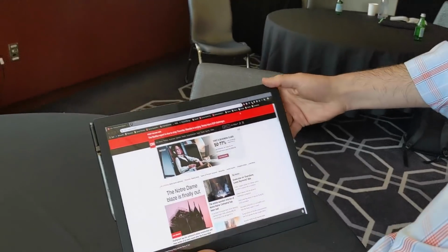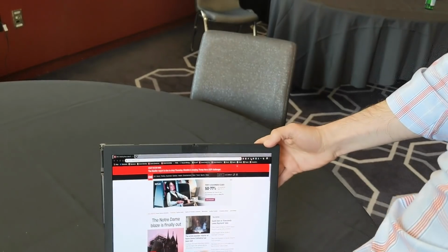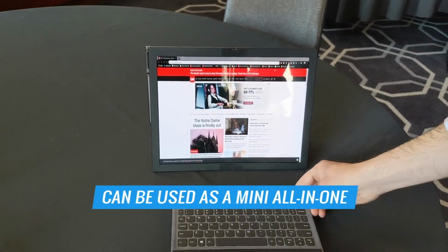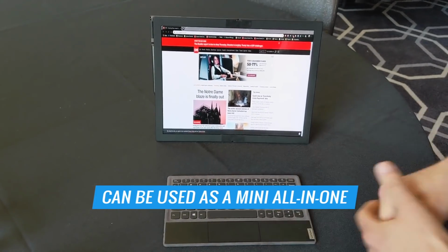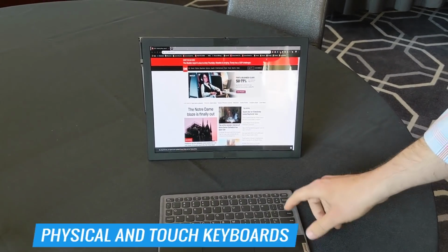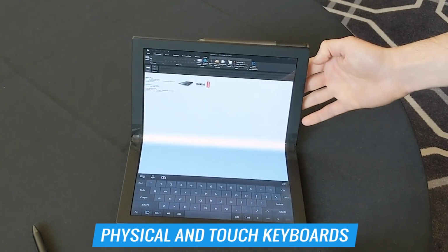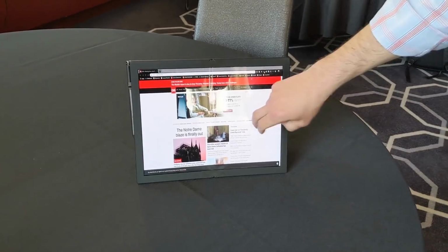First things first, there is a kickstand built on here, so if you want to, you can use this as a mini all-in-one. You can also have a keyboard right here, which is really important for Lenovo because they know people want something with real travel, although there is a touch keyboard built in as well. Here's a couple of different modes. So this would be surfing the web.